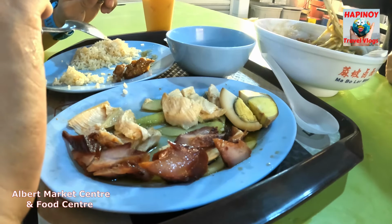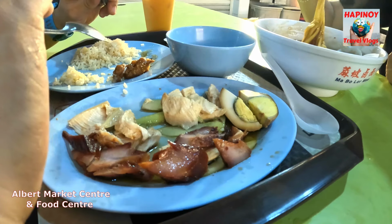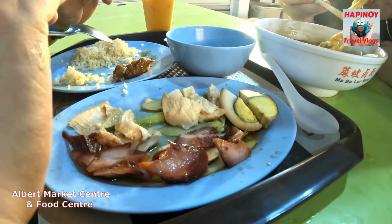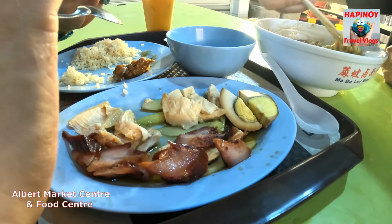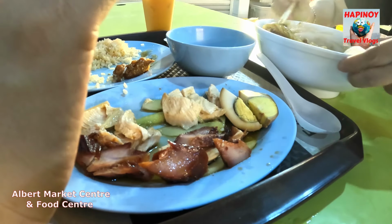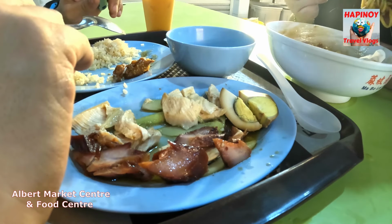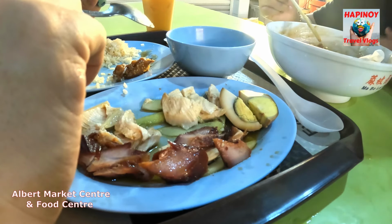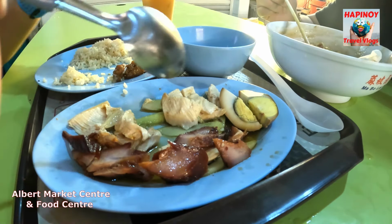Bugis Junction or Bugis Street is one of the famous tourist spots here in Singapore. There are many stalls. Singapore is famous for hawker restaurants or hawker stalls. So this is one of the many hawker centers, no? Or is this a hawker center? Considered, yeah? Yeah.